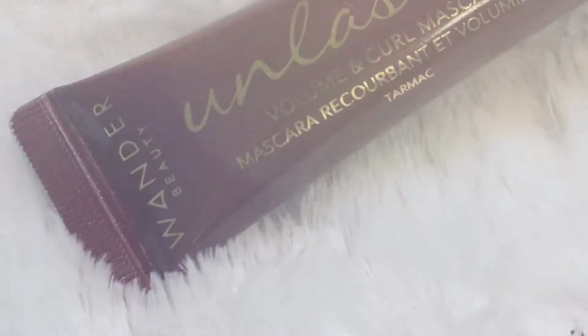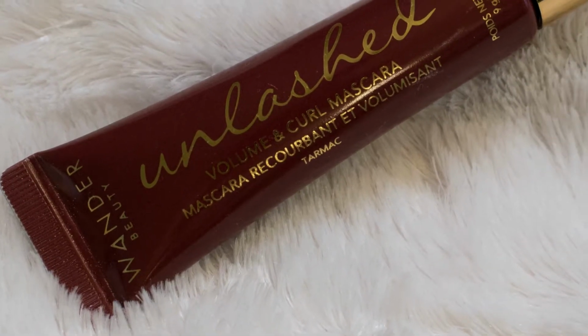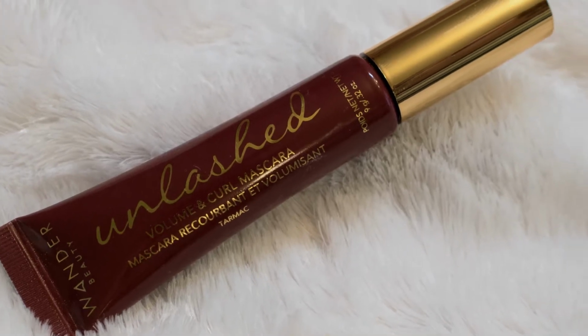Now, with that being said, my first Don't Buy It for the month of July is something that I received in our Birchbox this month. It's the Wonder Beauty Unlashed Volume and Curl Mascara, and I believe this is in the color black, although, oh, sorry, they're calling it Tarmac is the color.